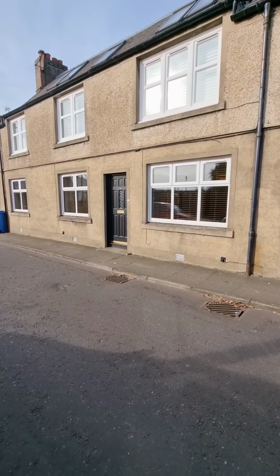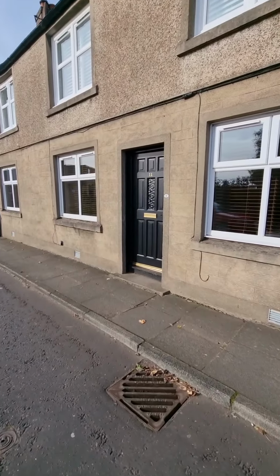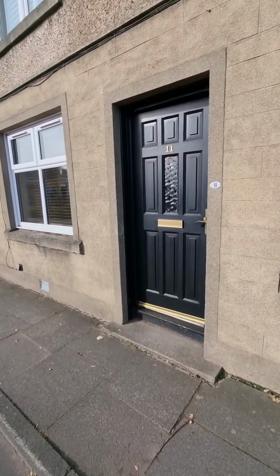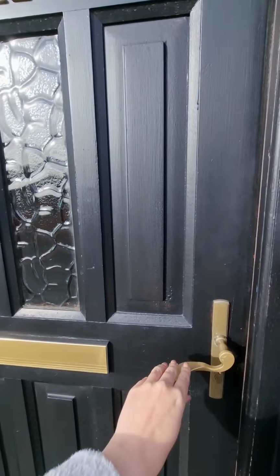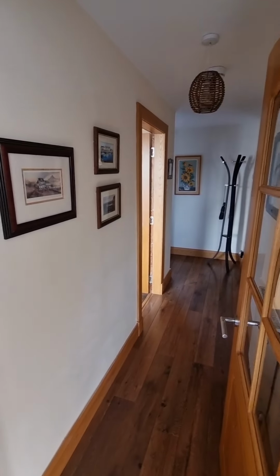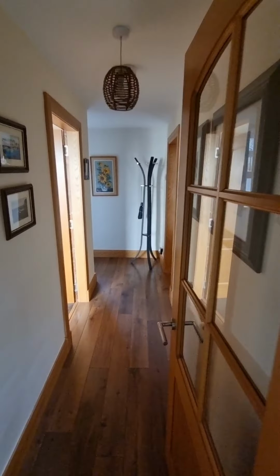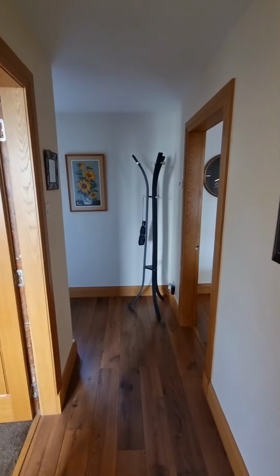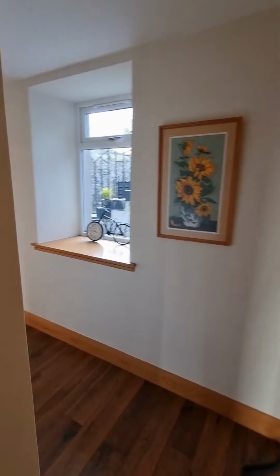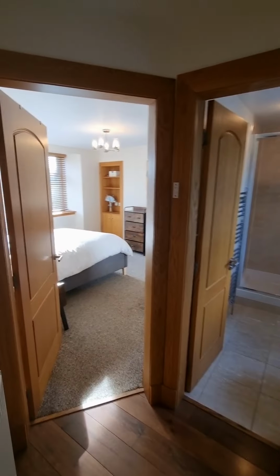So this is your property here, number 11. You have these 3 big windows that let loads of light into your property and then your own private entrance. So we go through the door and straight away you'll see the high finish throughout. I love the flooring that they've used, but finished to a really good standard, ready to move in. So what I'm going to do is walk along and we'll start at the master.